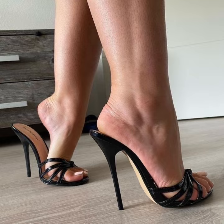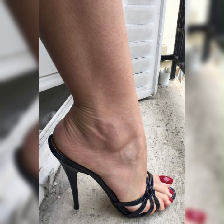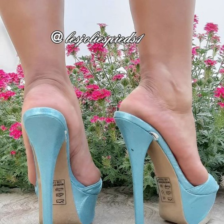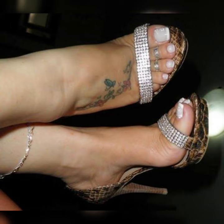For parties and night out: glittering and embellished stilettos, perfect for that red carpet look. Strappy high heels with metallic shine, a bold and trendy choice. Paired with mini dresses, cocktail gowns, and sleek jumpsuits.